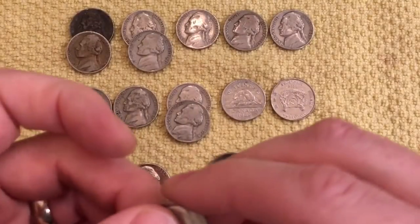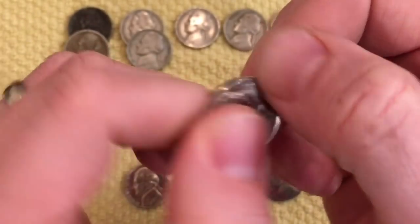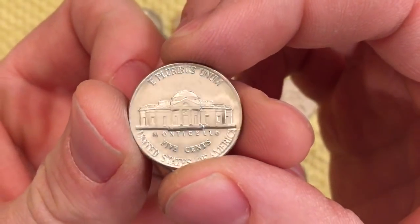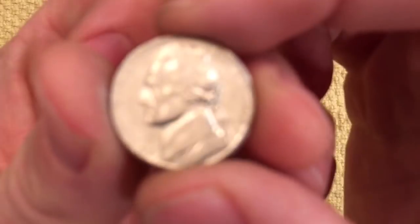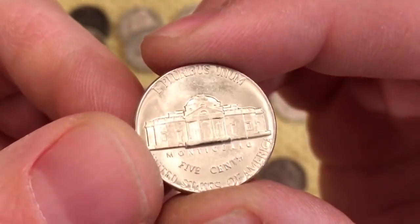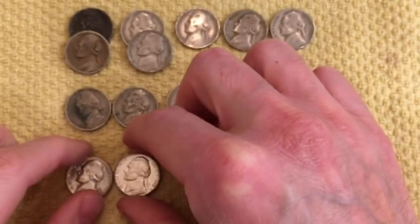And then we found a couple of nice uncirculated condition. Here's a 1987D. I set this one aside just because it is nicer. I mean, it's not in perfect condition, but it'll go nicely in my nickel album. So I'll have to check to see if I have that. But here's a nice 87D, and then a really nice 72. All right, so those are pretty cool.